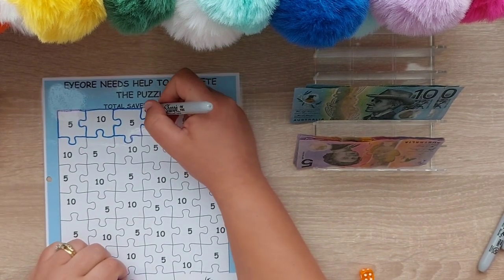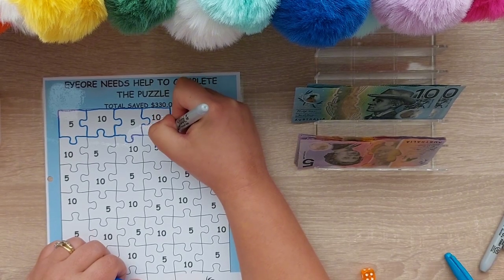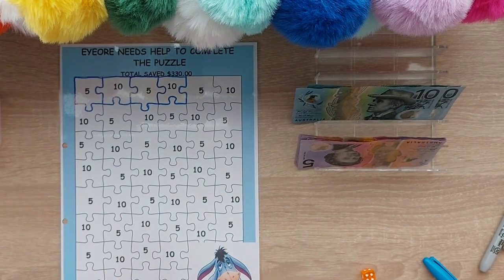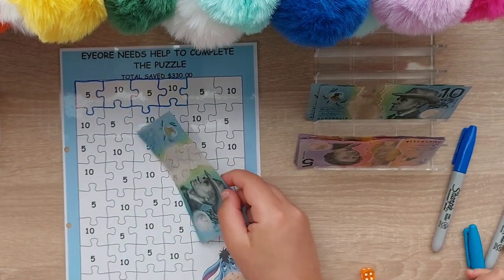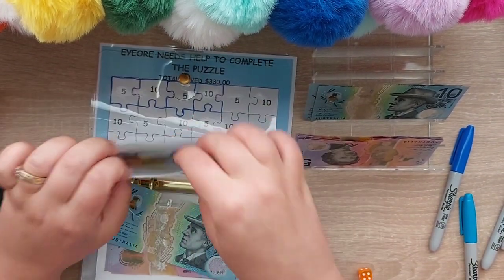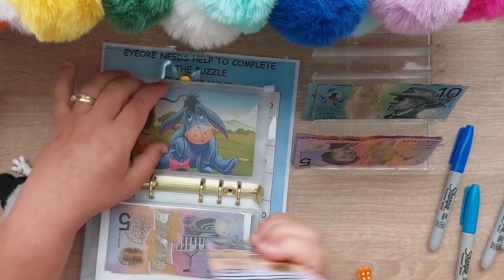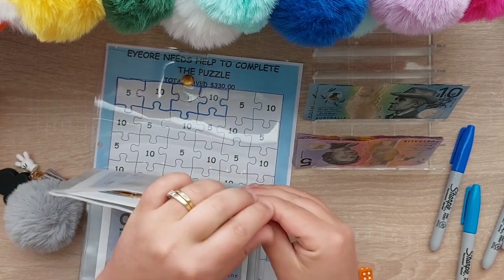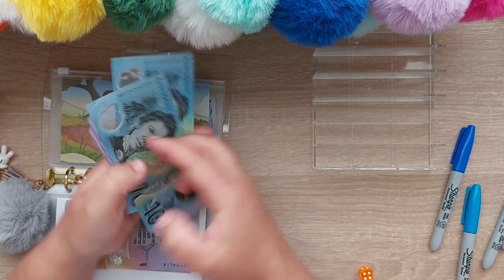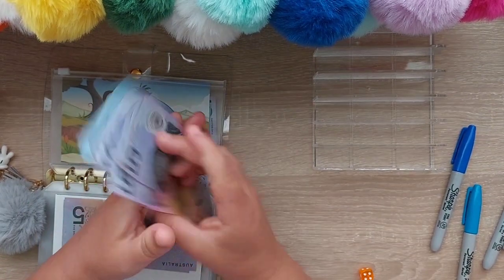Mummy will do this one. Can I roll? We don't roll for this one, we just pick a number. We're gonna do 10 because it's next in the puzzle piece. So we're gonna put $10 into your Eeyore. That has 10, 15, 25, 30. Okay, how much have we got left? 10, 25, 35, 45, 50.